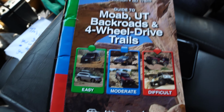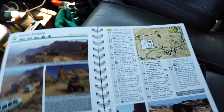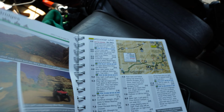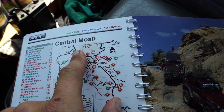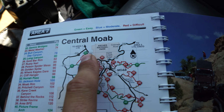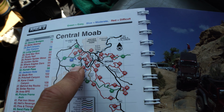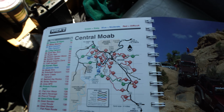Here's where we're going. I'm looking at the Back Roads to Moab 4-wheel drive trail book. And we're on Gemini Bridges, which is the trail we're about to go hit, just outside of Moab. It's like right there. It's number 22. Goes all the way through over here, and then we're gonna come back on Long Canyon on this trail back into Moab tonight. So let's go check it out. Or maybe we'll camp out there, who knows? That's why I like not having everything planned.